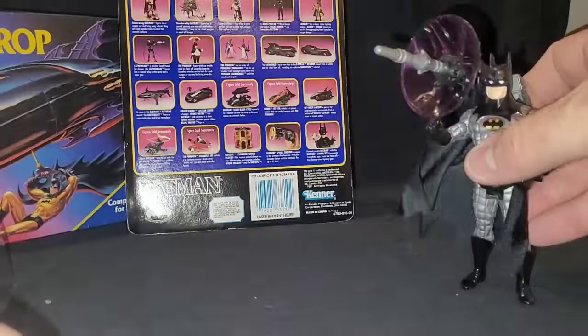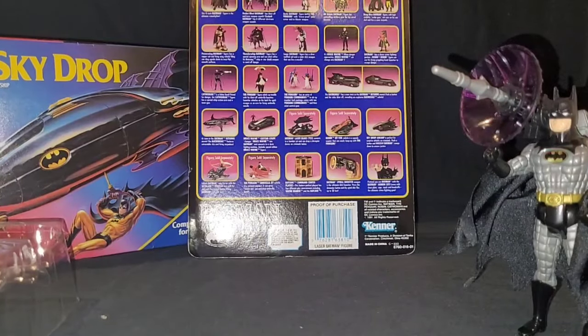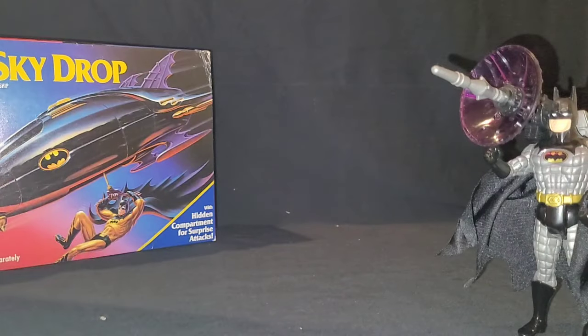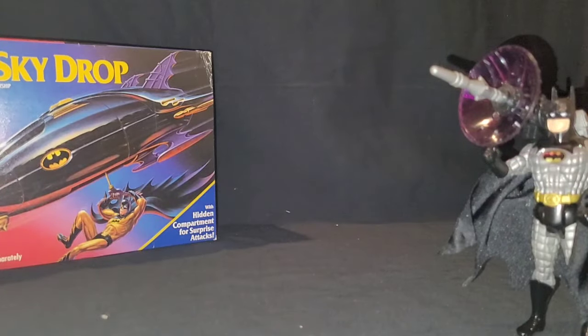It does the thing. Now, the funny part is, Batman really won't be running around with this too much because he's going to be in the Sky Drop Airship. So we're going to take the insert, put that back in here. Because you know what it is too? I do like the way they look on the card. So I have no problem putting them back in their card bubbles.